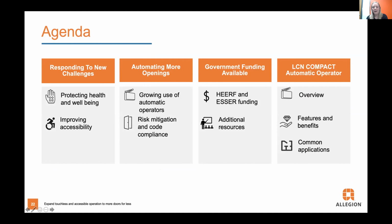The agenda for the next 15 minutes or so is to first hit on how to respond to new market challenges, including health and well-being and how to best protect that, and improving accessibility. I will then move on to opportunities to automate more openings and the growing use of automatic operators across facilities to mitigate risk and provide code compliance. I'll briefly hit on government funding that's available to accomplish this additional automation, and point you to some additional resources where you can learn more. Finally, I will introduce the LCN compact automatic operator with an overview, some features and benefits, and common applications that we'd love to see it in.